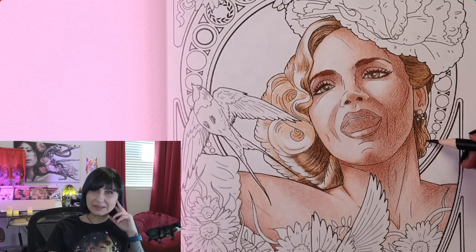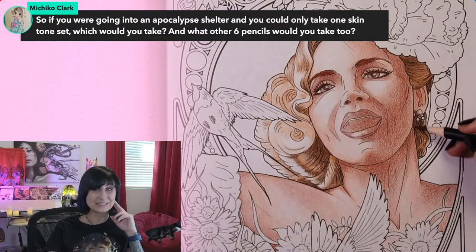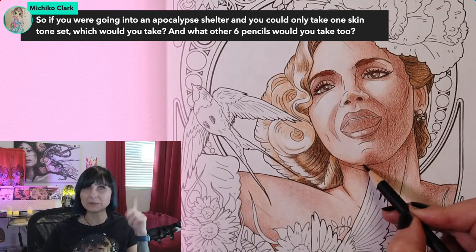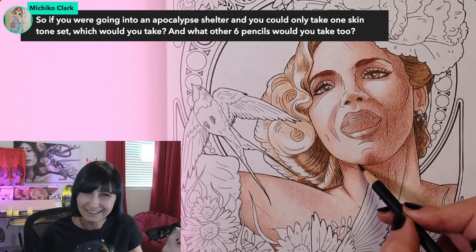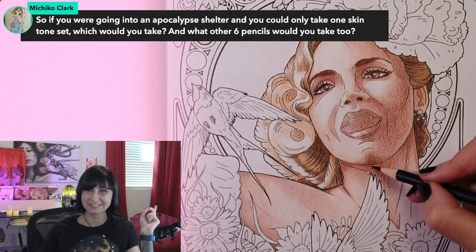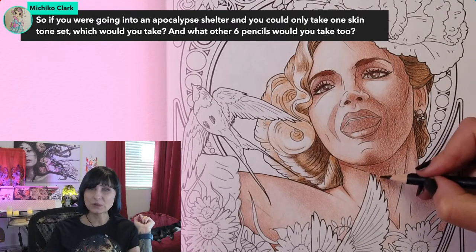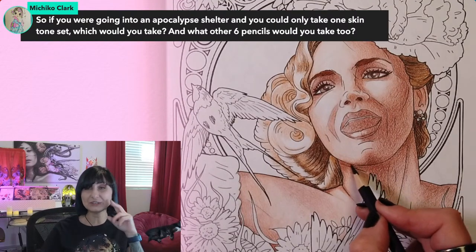So if you're going into an apocalypse shelter and you could only take one skin tone set, which would you take? Funny you should say an apocalypse shelter, because as soon as I'm done with this, I'm going to play Fallout 76 for my Twitch channel. I am really into apocalypse shelters these days. So, if you were going into an apocalypse shelter and you could only take one skin tone set, which would you take? And what other six pencils would you take too?